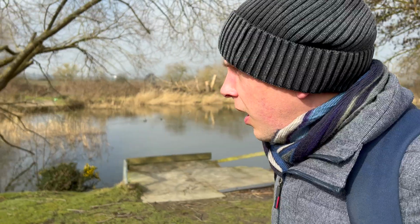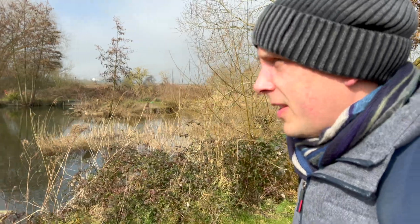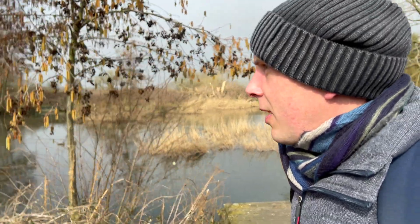This is Halstow Lakes. Looks to be a fishing spot. I'm not sure whether it's free to the public. I think it is. There's a public footpath that goes through. But as you can see, lots of ducks. No one here though, which is surprising. The sun is finally coming out, so it's quite nice at the moment.